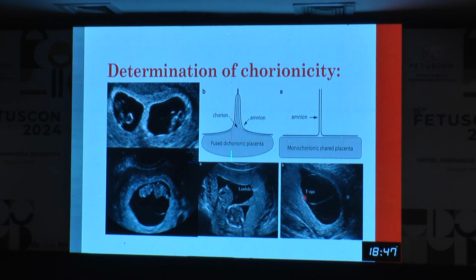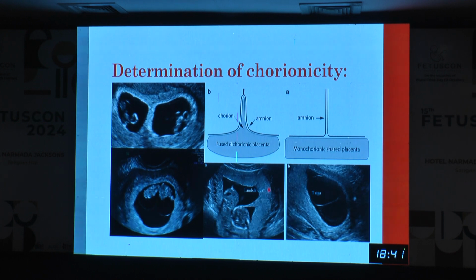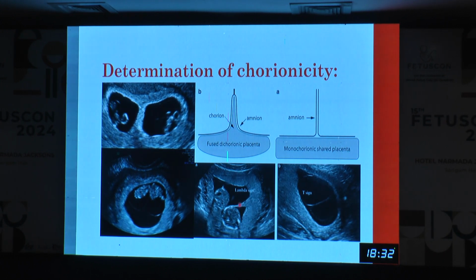But at the time of the anomaly scan, that is 11 to 13 weeks, you will be seeing a single placenta or 2 placentas. If a single placenta is seen and a membrane is seen, then the membrane can be thick or thin. The thicker membrane, which is broadened towards the base, is the lambda sign, and it is seen with a dichorionic pregnancy. It is thick because the chorionic tissue gets protruded between the amniotic membranes. So it is a thicker membrane and produces this lambda sign. It is very diagnostic of a dichorionic pregnancy. However, in monochorionic pregnancy, there is no chorionic tissue in between the amnion.